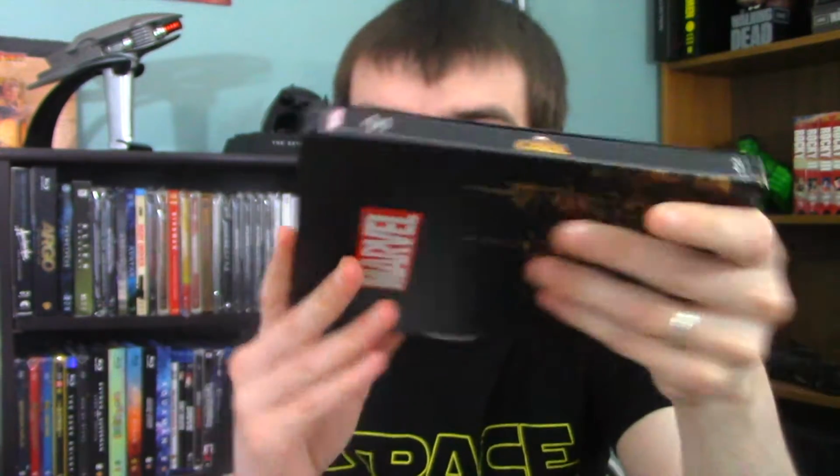But either way, though, that's the Luke Cage Season 1 Zavvi steelbook. I think it's still available if you want to get it. I think the price went up a little bit, but it's still available if you want to pick it up, and it's definitely worth it. It's a really nice, really high-quality steelbook.